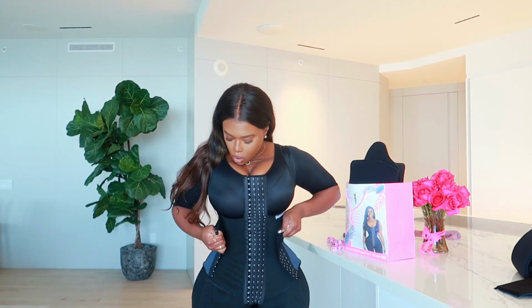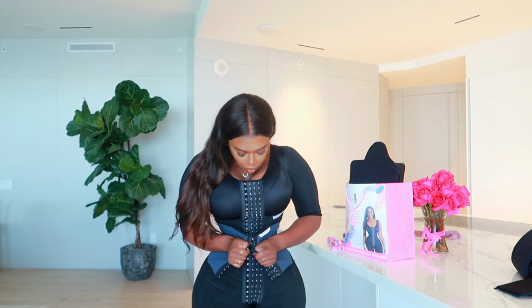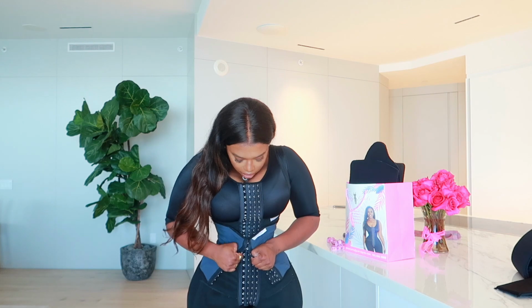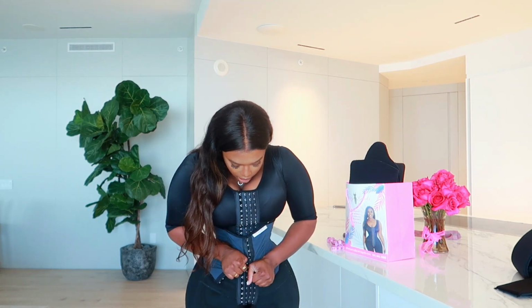So what you're going to do is get a waist trainer. The waist trainers that we have come in both long torso and short torso. No, the long torso doesn't necessarily mean that you have a long torso. It means that you might have a little bit more to love in your lower area, like a little bit of lower fat, so you need to get that compressed. So the one that I have on right now is the short torso.